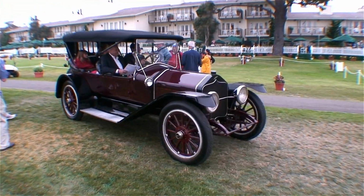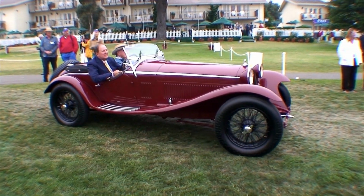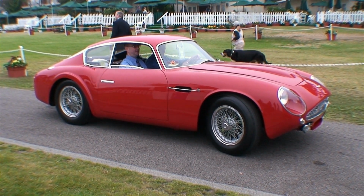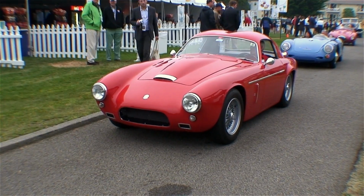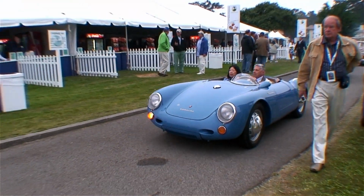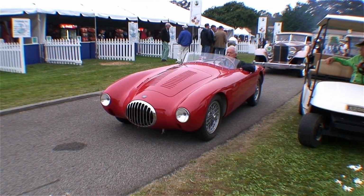This is a National. Eight-cylinder Alfa Romeo. Rolls Royce. Now the Zagato is featured this year, and this is an Aston Martin done by Zagato. Bigger than my camera's lens. Packard. Now again Zagato, and this is an AC. Looking like a very early 550. Oh, this person walking. Nobody walking now. Here we go. Oscar.